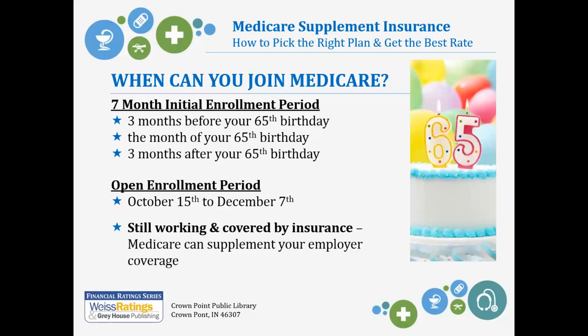So let's start out with talking about your initial enrollment. When can you join Medicare? When you turn 65, that's your initial enrollment period, and you have 3 months before your birthday, the month of your birthday, and the 3 months following. So that makes up the 7 months. If your birthday was in July, you would have April, May, June for the 3 months before your 65th birthday, the month of July, which is the month of your birthday, and then the 3 months following, which would be August, September, October. So that is your 7-month initial enrollment period.